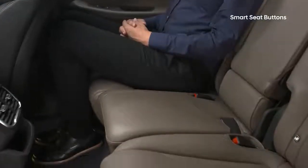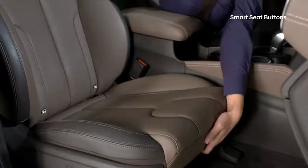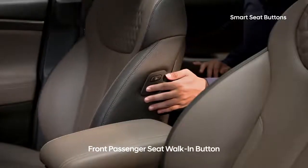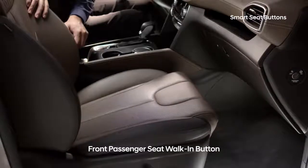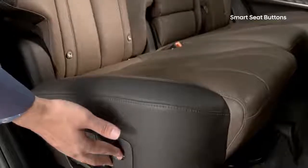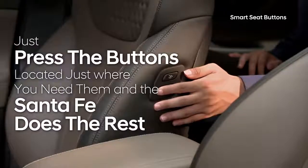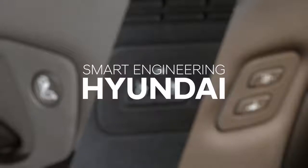A passenger in the back needs some more legroom. You wrestle with the lever and try to control the slide. Alternatively, Hyundai has designed a front passenger seat walk-in button that adjusts the position of the front passenger seat effortlessly. No more struggling with the manual seat controls. Just press the buttons located just where you need them, and the Santa Fe does the rest. Smart engineering, Hyundai.